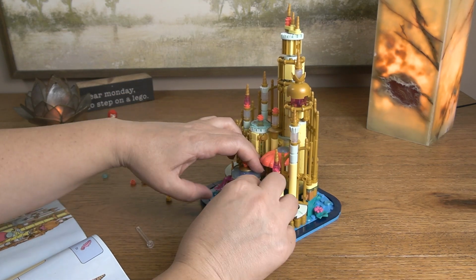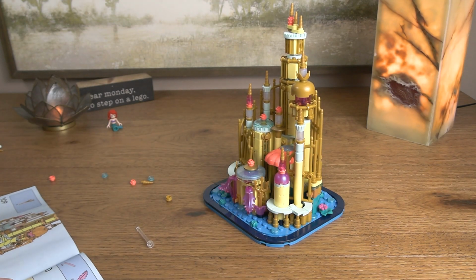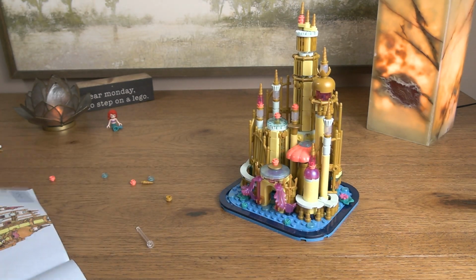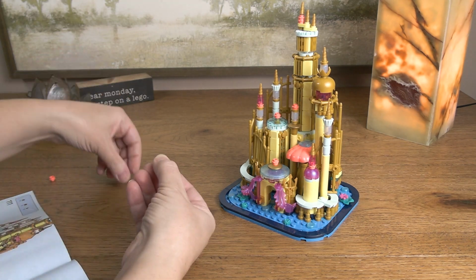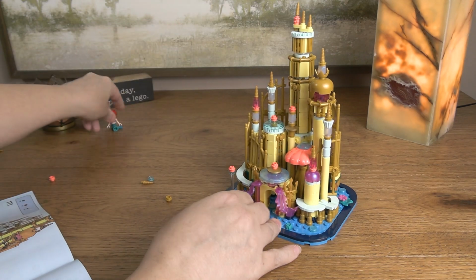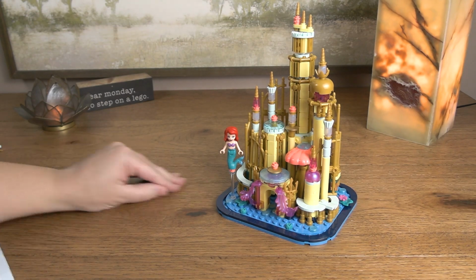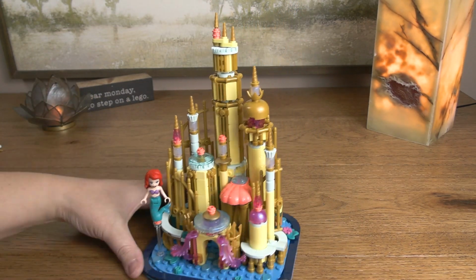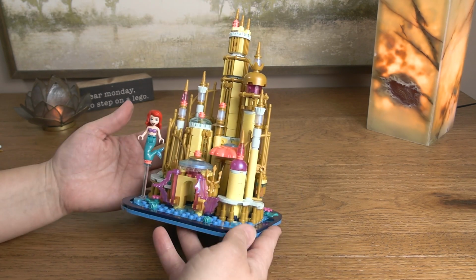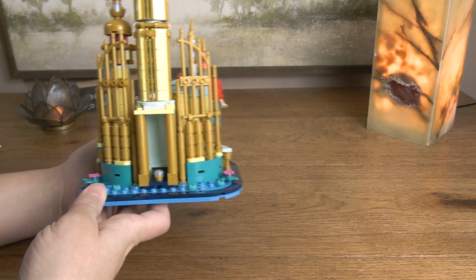My goodness, I can't believe we're almost done. That went together really quickly. Oh, that's not at the same height as the other one. That's going to drive me nuts. I'm going to put this here, and then Ariel actually gets to sit up on it, so it looks like she's swimming. Oh, that is so sweet. Well, what a fun castle that is. Yep, this is my new favorite. Oh, I can't wait to put them all together. I'll have to take a picture when I get everybody done.